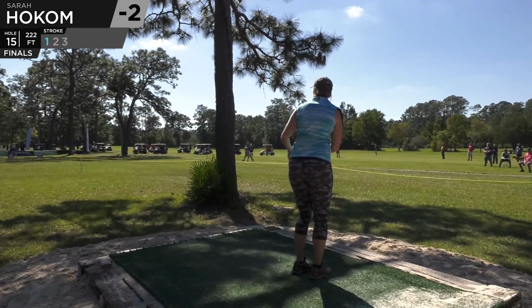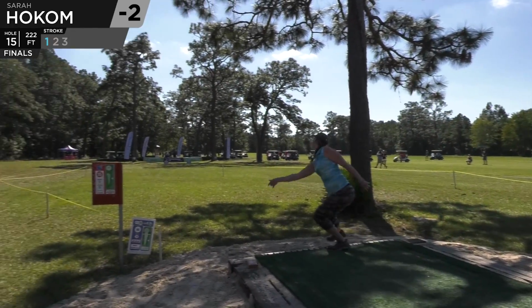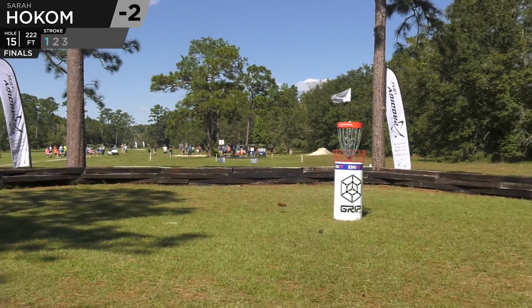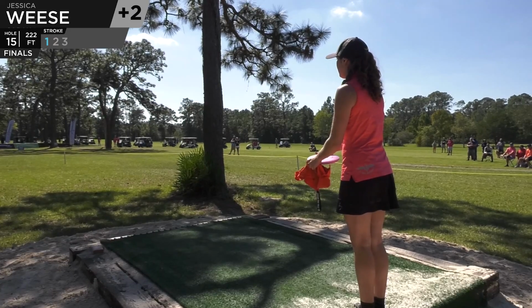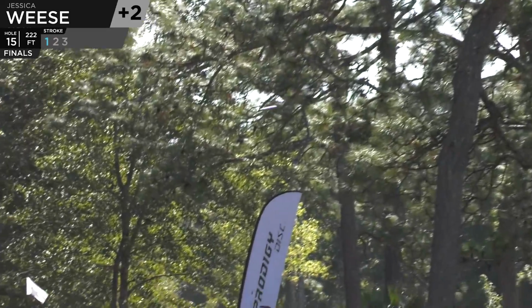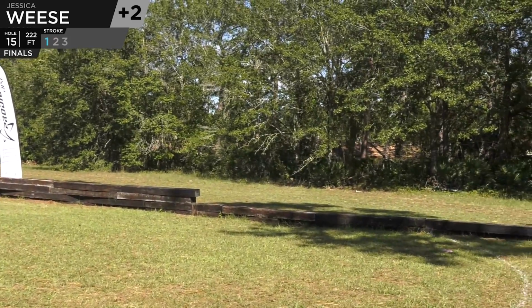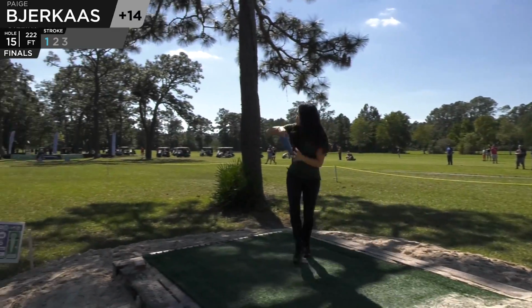This is a tight one. This is the island hole. 222 feet, double Mando through the middle. I'm throwing a Jokery. And there is a fence before the basket. So if you hit that little bitty fence and you do not cross, you will be going to the drop zone. Is that a putter there? I threw a putter. I threw it a little long, though. It's safe, though. That was safe.